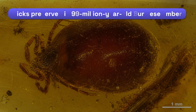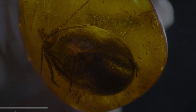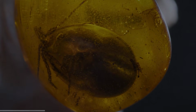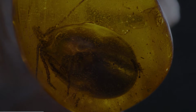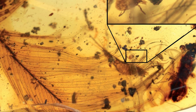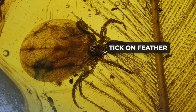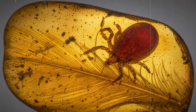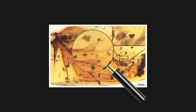They had found ticks, the blood-drinking parasites, sealed in 99-million-year-old Burmese amber. And one of these ticks was not empty. Start with the first specimen, because it's almost too neat. It's a hard tick, and it is gripping a feather. An actual dinosaur-era feather, frozen in the resin right beside it, with the tick's legs still hooked into the strands.